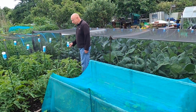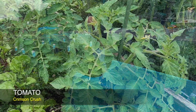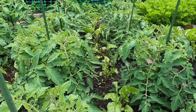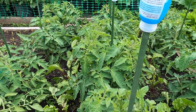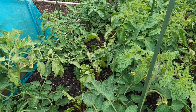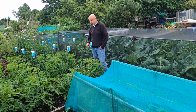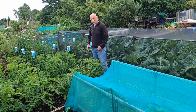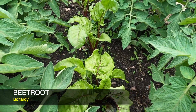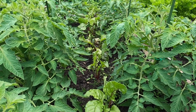In the middle bed here is my favourite tomato, the Crimson Crush. There's 12 plants altogether. They're doing well. In fact, I need to take the side shoots off here because they grow at such a rapid rate, and also tie them in. There's plenty of flowers showing, and 1 or 2 have got fruits on, so we can look forward to some nice tomatoes off them in the future. In between the rows, I've interplanted with bolt-hardy beetroot, and they've got plenty of foliage on, but not much bulb at the moment, but we can hang on for a bit.